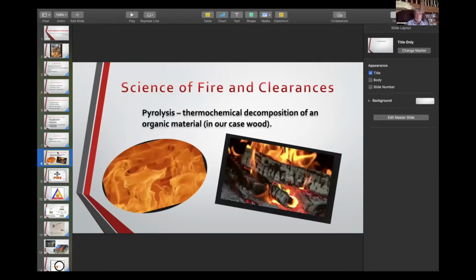All right, so let's just get into the science of what's going on here. And I'm going to get a little bit technical as to what exactly happens when you burn wood. The actual scientific term for the process of burning wood, and we're just going to stay with wood for our topic today, is called pyrolysis. And pyrolysis is a thermal chemical decomposition of an organic material, so in our case, wood.